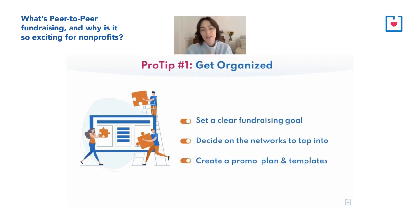So while you're planning your event, be mindful of the other ways your organization will be fundraising throughout the year. Thinking ahead can help you inform possible fundraisers, encourage participation, and build excitement. So as you're getting organized, consider these tasks. Set a clear fundraising goal. Recruit the initial team of fundraisers. Decide on the networks that you want to tap into, your donors, your volunteers, your board members, who else? Create the description of your cause and what your nonprofit does, which you've already got on your website. Collate your pictures and make them shareable with the participants. Design your peer-to-peer fundraising campaign page, which is such an easy thing to do. And then just create a promotional plan and set guidelines and create templates for your fundraisers.